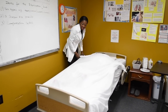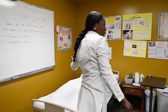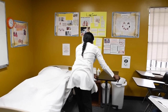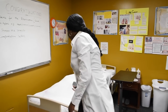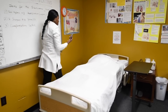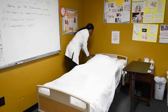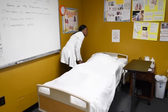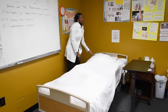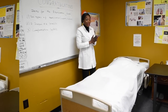Cover your patient neatly. And because my patient is now facing the wall, I take my call light and bring it to the patient. Miss Nafisa, I'm gonna put your call light here. If you need me, do not hesitate to call me, okay? My bed is in the lowest position. Call light is within reach and I'm going to wash my hands, okay?